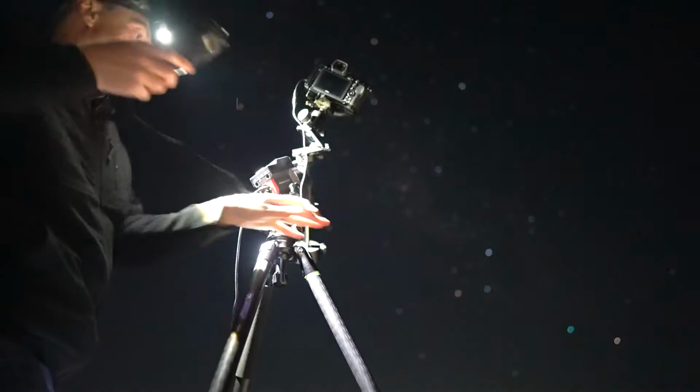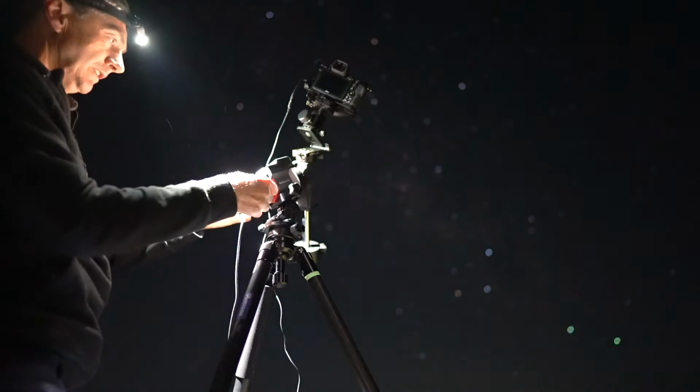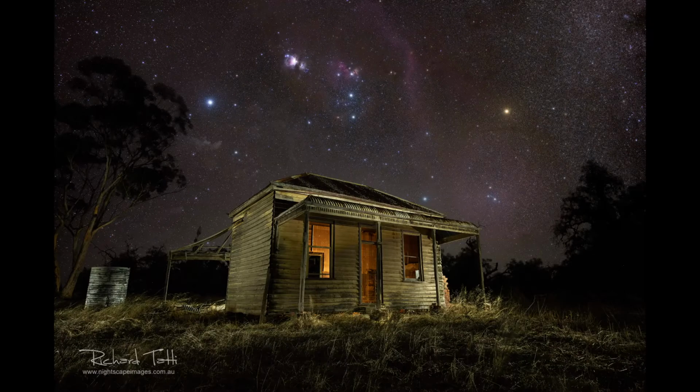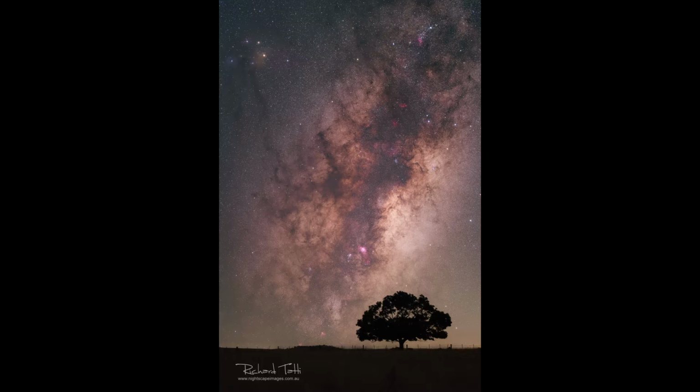But the main reason I love the 50mm lens is what it does to the sky background. It's like I can draw that sky full of stars in really close and still feel like it's a classic nightscape image. Now, we've come to confession time.